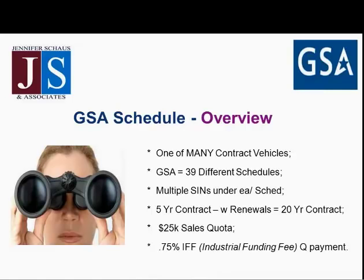But the GSA schedule is just one of many contract vehicles. There are others that are either agency-specific or industry-specific. NASA has a contract vehicle called NASA SEWP. It's just that GSA is probably the best marketed schedule that's out there. That's why most people know what it is, and a lot of times they jump onto the schedule without really understanding what they've signed up for.